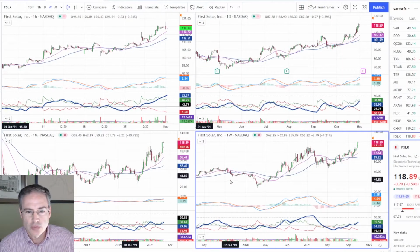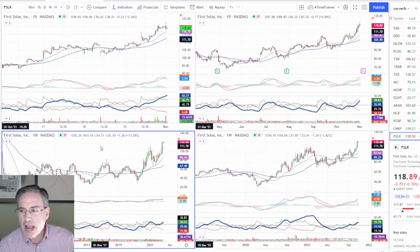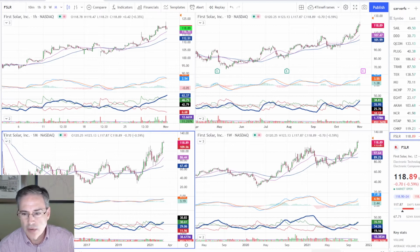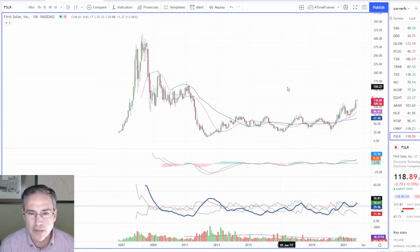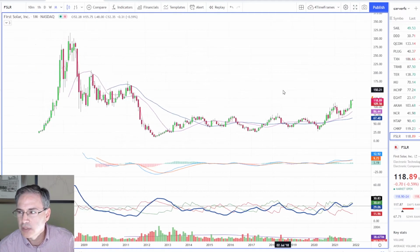It's First Solar. This is a stock that took a pretty decent amount of time to get going. So in fact, most of the solar stocks had a tough time getting the ball rolling, and now it seems like they've got a pretty good head of steam behind them. But let's just look at this monthly chart.